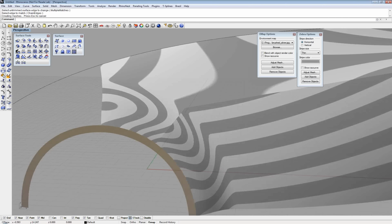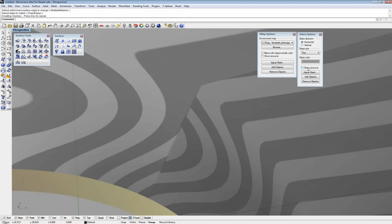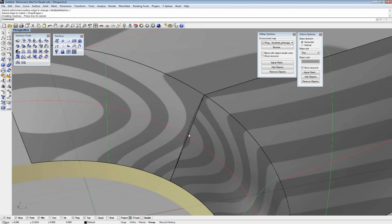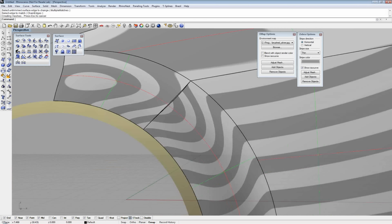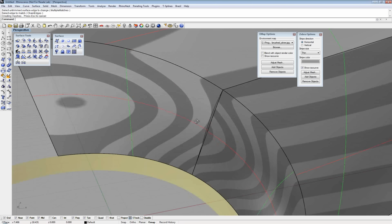I'm going to zoom in on the trouble spot. And I'll display my isocurves for the zebra map here so that you can really see this. And I'll wait till that highlights for you. So that gap between the two surfaces that I just matched continuity with for the original two surfaces, that gap is what we're going to struggle in blending out, unless you know how to do it. It's not a big struggle if you follow this technique.